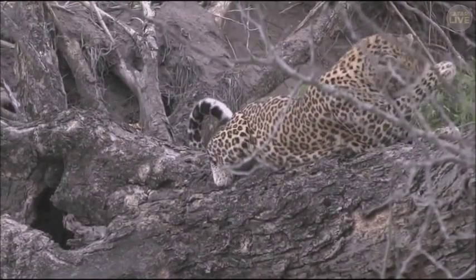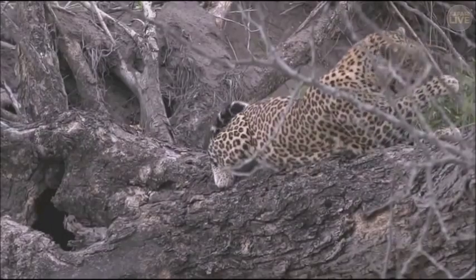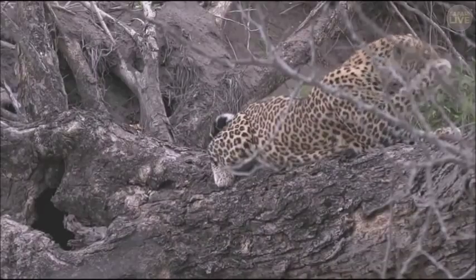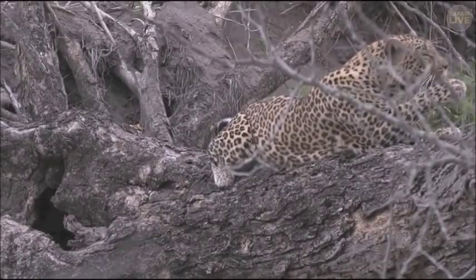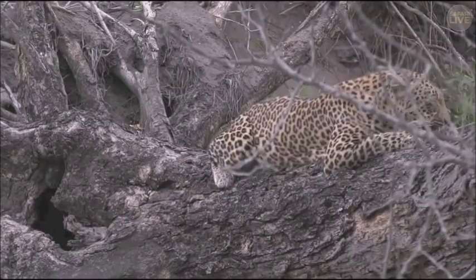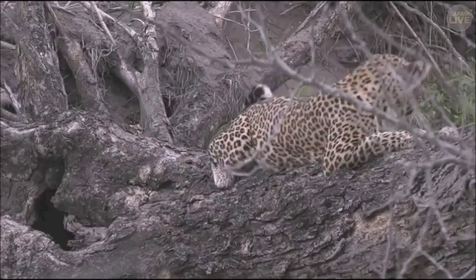Mom was busy finishing off what was left of an impala kill, and this little one's trying to decide if it's going to come out and what it is going to do. It's absolutely fantastic, and it's just been peeking at us from the sides. As you can see, Mom is super relaxed, and the little one's just deciding what it is going to do.